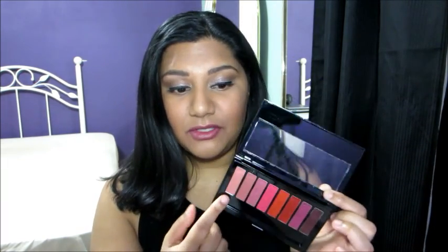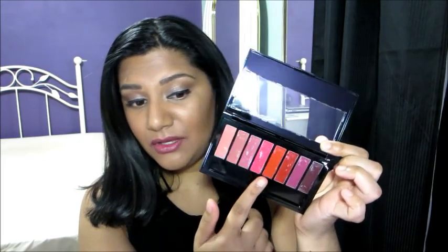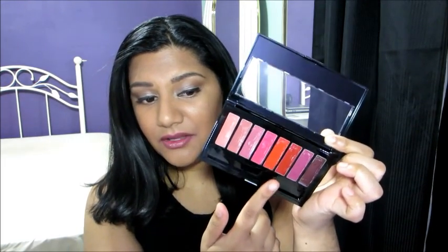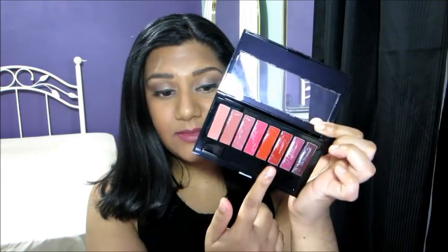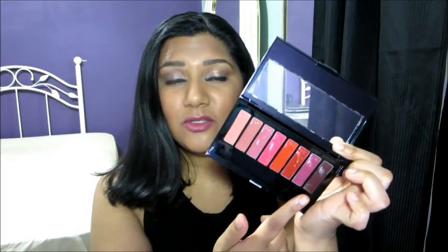The first two shades are pretty nude, neutral colors. Then you have this pink shade that I'm wearing right now. You have this beautiful fuchsia color. You have this orangey color, this true red, really deep color, a more berry purple color, and then this beautiful intense wine color.